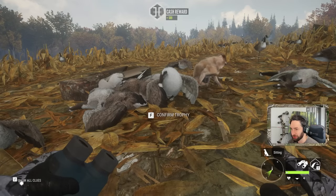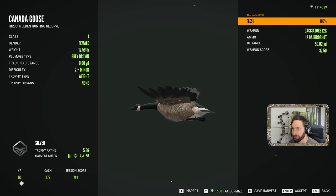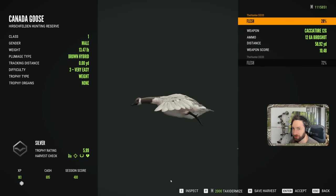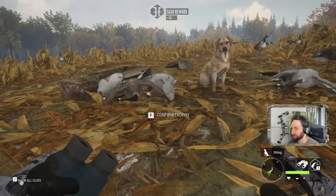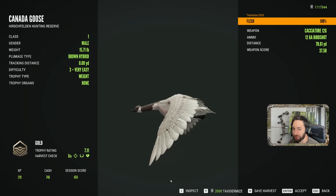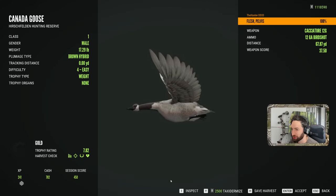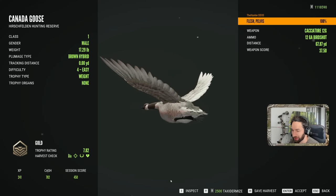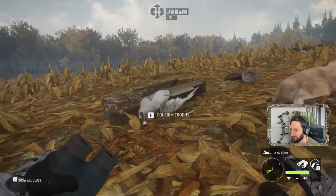So there's a female. Female. Female. 50 yards. Female. 20 yards. There's a male. 58 yards. Female. 20 yards. Female. 75 yards. There's actually our first gold male. That's only a level 3, but a 70-yard shot. There's our huge 4. A 67-yard shot. 7.82 gold brown hybrid. That's our biggest one so far.